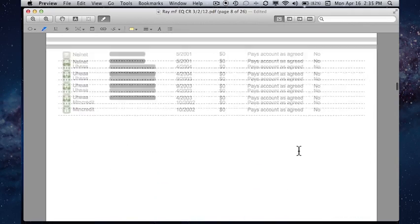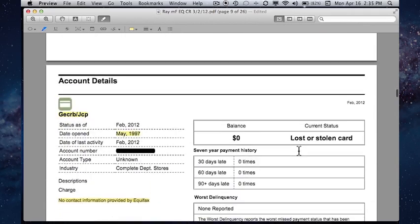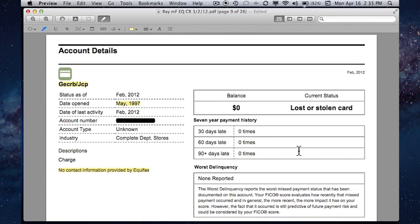Now, moving on, then we go to the individual account details. And this is a pretty intelligible report. It's very simple to see what's going on with each account. Here, the status is the date that was most recently reported and or when the credit report was pulled, the date that it was open, date of last activity, and the account type. This says that it's a department store, but notice down here it's a charge account, but no contact information is provided by Equifax.